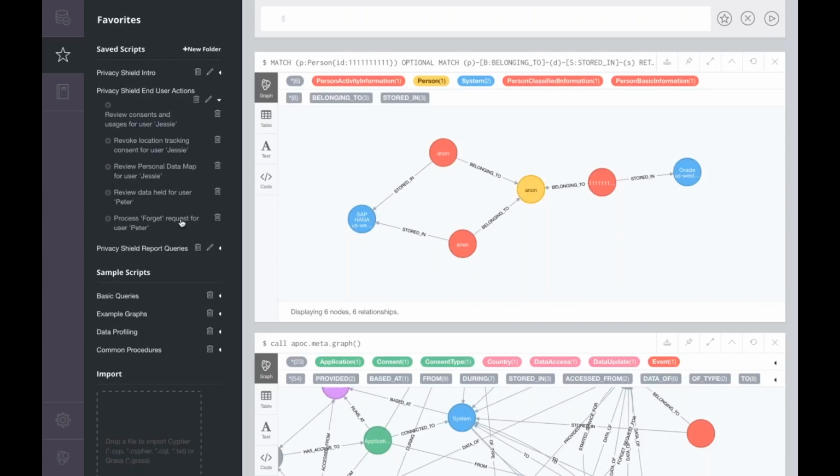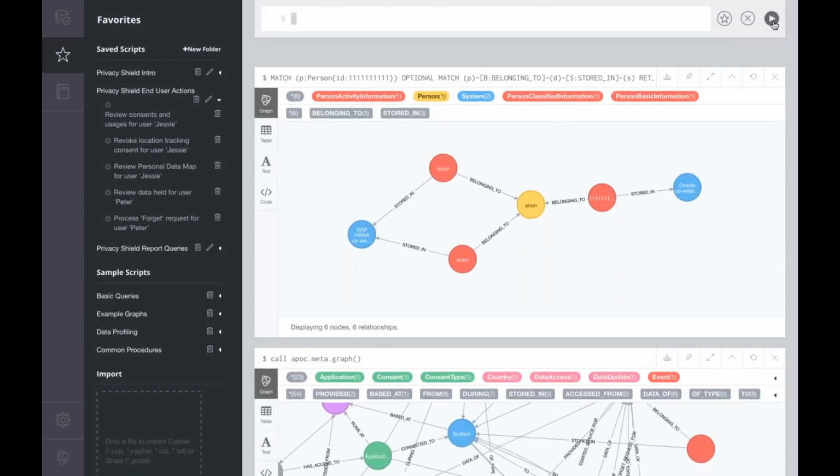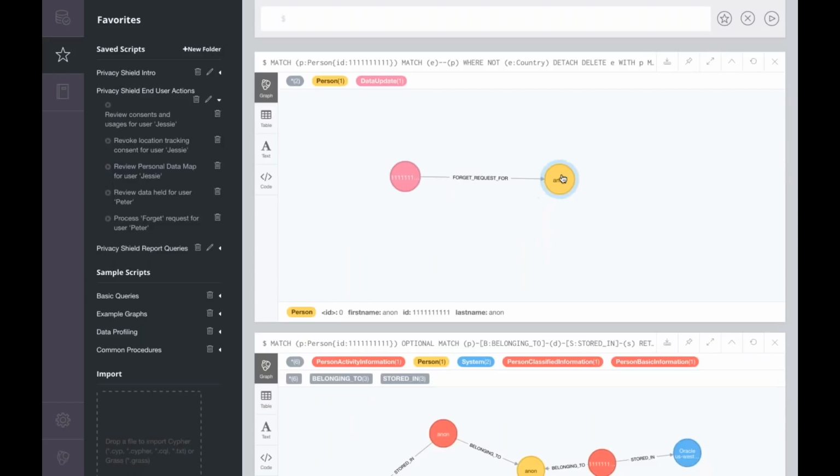If he were to send a forget me request, we can process that in the graph. Again, that would have to cascade to the underlying systems, but because we know where that data is held and what data is held, we can see that very easily in the graph. It becomes a lot easier to understand where you need to go and delete that data.